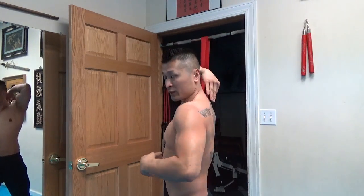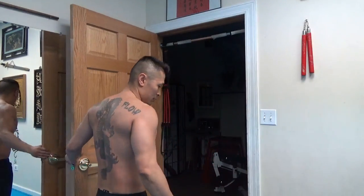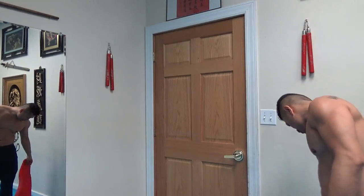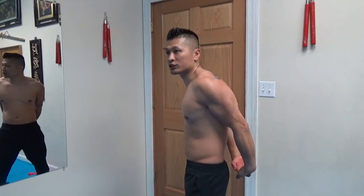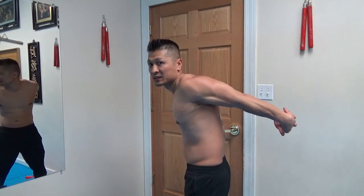Now it's working on those muscles back there to help straighten you out. Okay, so that's another one. Number three will be basically just a basic arm stretch. So all you gotta do is just come like this and stretch your arm, bring it back as much as you can. Okay, so that's number three.